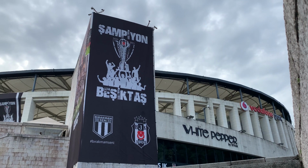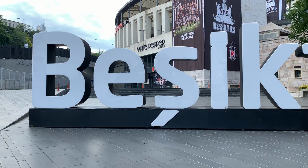Vodafone Park has a capacity of about 42,000 people. It's home to the Besiktas Gymnastics Club, or BJK, which was founded in 1903. It's one of the big three in Turkey, and it's the only club that has had an undefeated season.